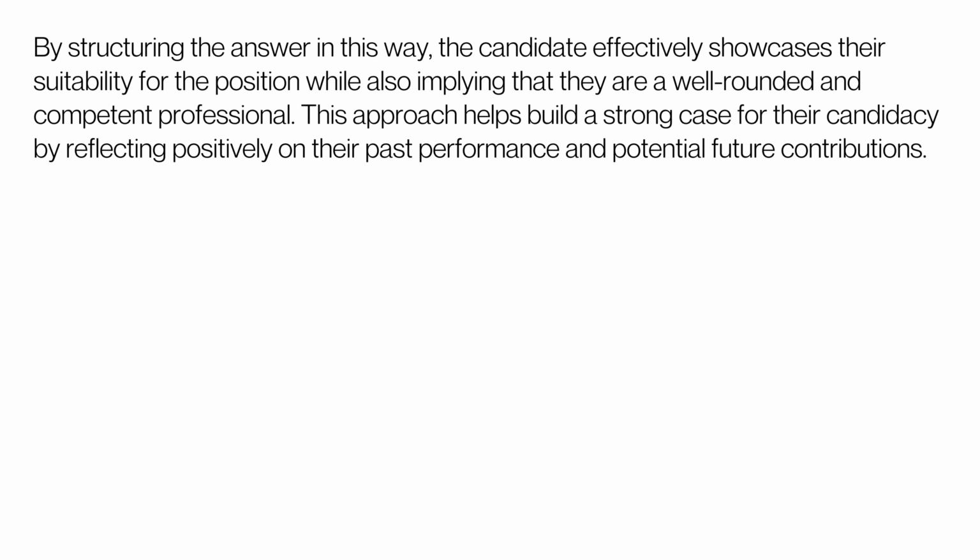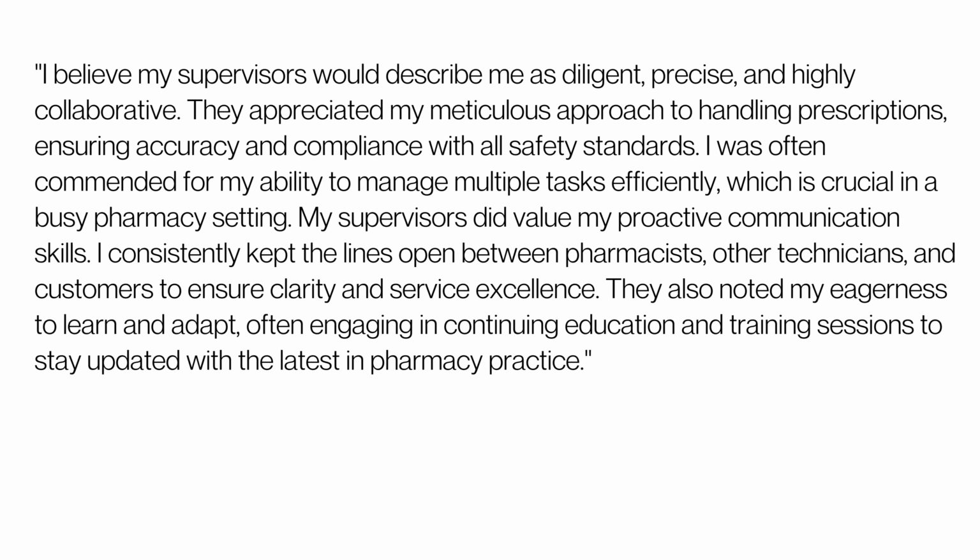This approach helps build a strong case for their candidacy by reflecting positively on their past performance and potential future contributions. I believe my supervisors would describe me as diligent, precise, and highly collaborative. They appreciated my meticulous approach to handling prescriptions, ensuring accuracy and compliance with all safety standards. I was often commended for my ability to manage multiple tasks efficiently, which is crucial in a busy pharmacy setting.